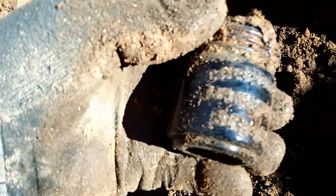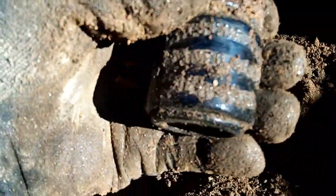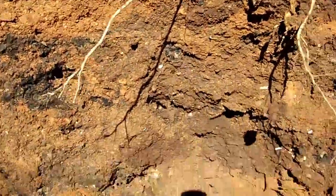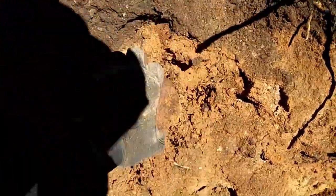Got an amber cheese, bro. Vaseline. Usually find the clear ones. The amber is always nice. That's more like a dark green than amber. I know, it's hard to see there. Well, I guess it is an amber. Yep, nice. We'll take that all day long.